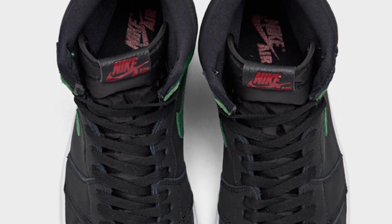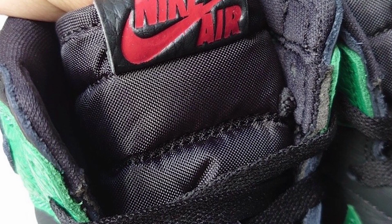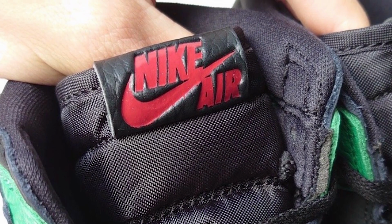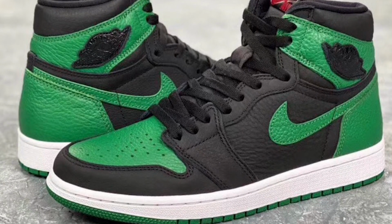The leather on here looks to be absolutely A1. Got a black tongue with a black tag with the red Nike Air on that tag. You do have black laces with this shoe. I imagine it's going to come with white as well as green laces. Definitely think the shoe would look better with either white or green laces.